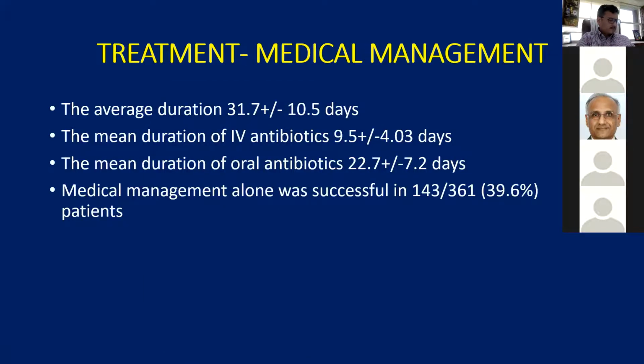The treatment part, the medical management. Medical management was successful alone in almost 40% of cases. So 40% were treated successfully with just medications. The average duration of antibiotics was about 31 days. The mean IV antibiotic duration was approximately 9 to 10 days, and the mean duration of oral antibiotics was about 3 weeks, 22 days.